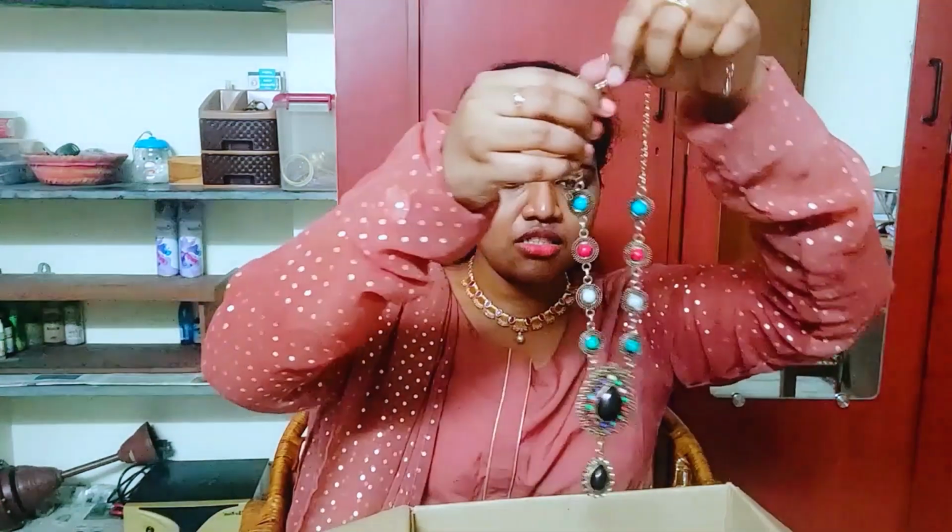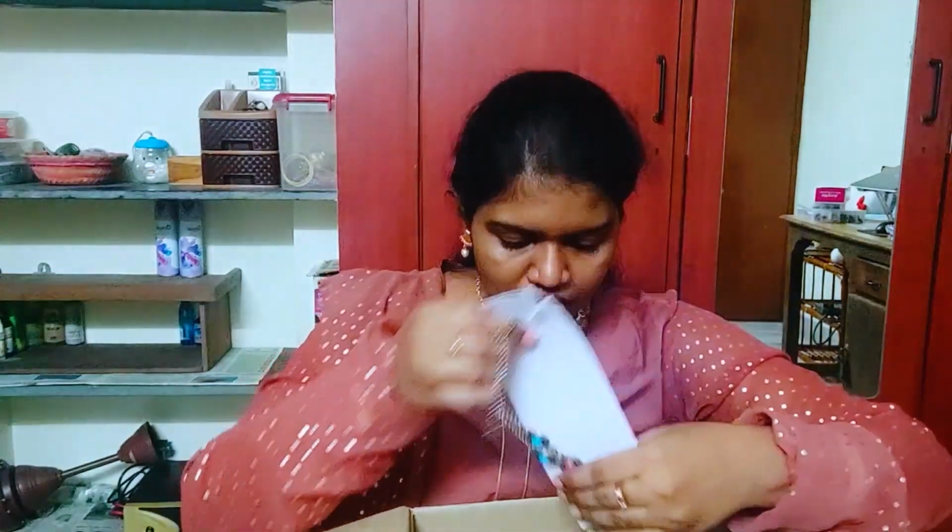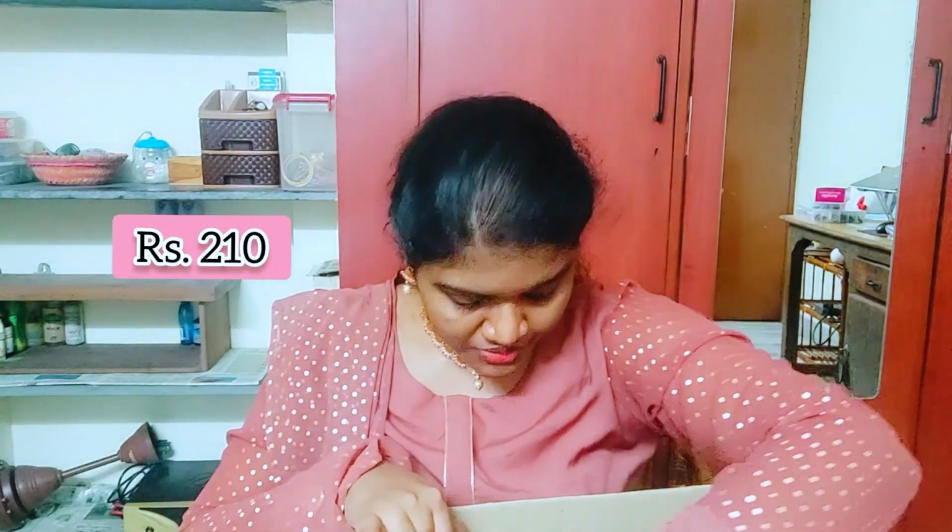So I think it would be that necklace, and I think it would be like this. So it will be like this, the necklace comes up to this length. It is so pretty, and so it's very good, and the price of this is 210 rupees.